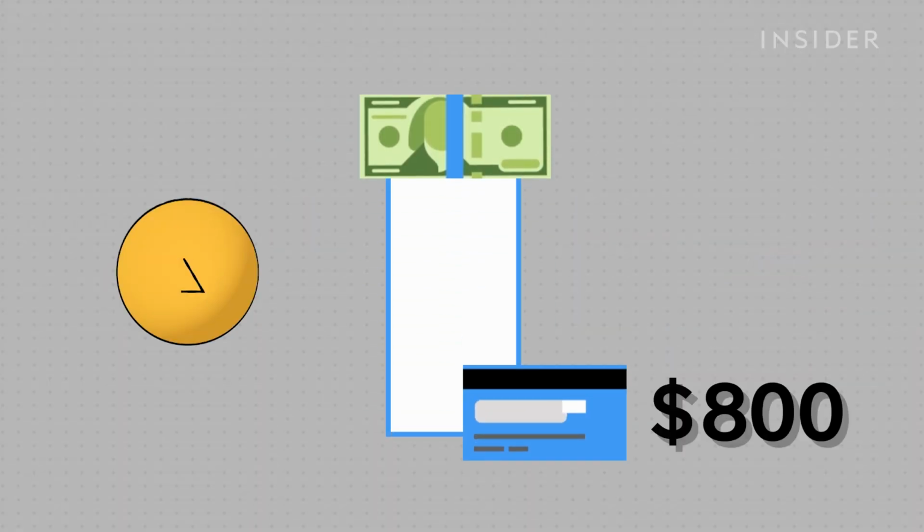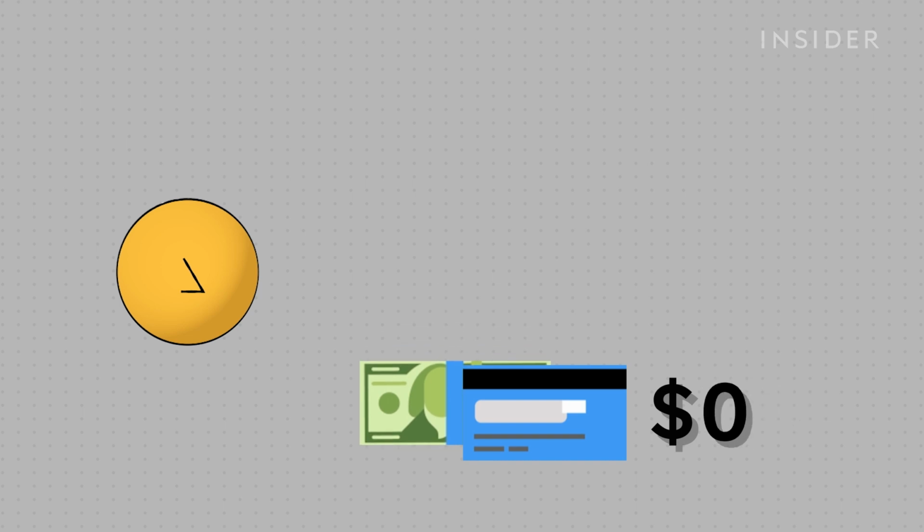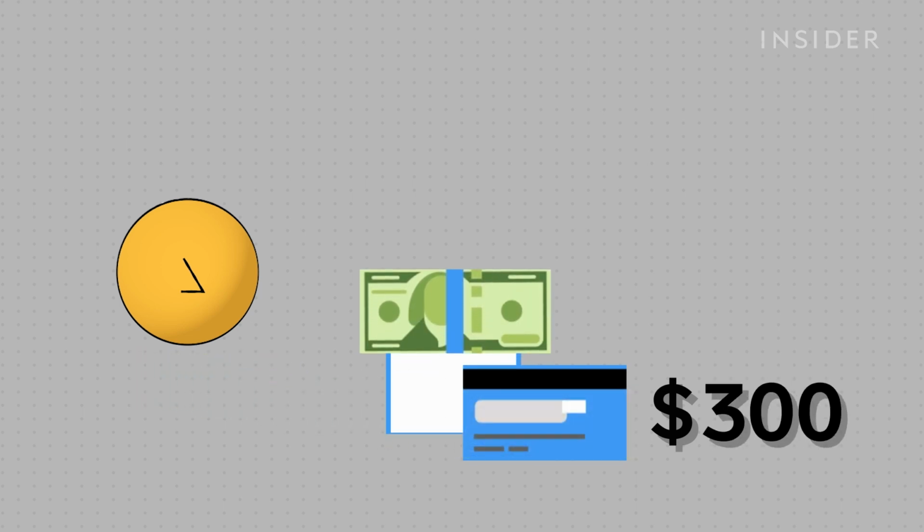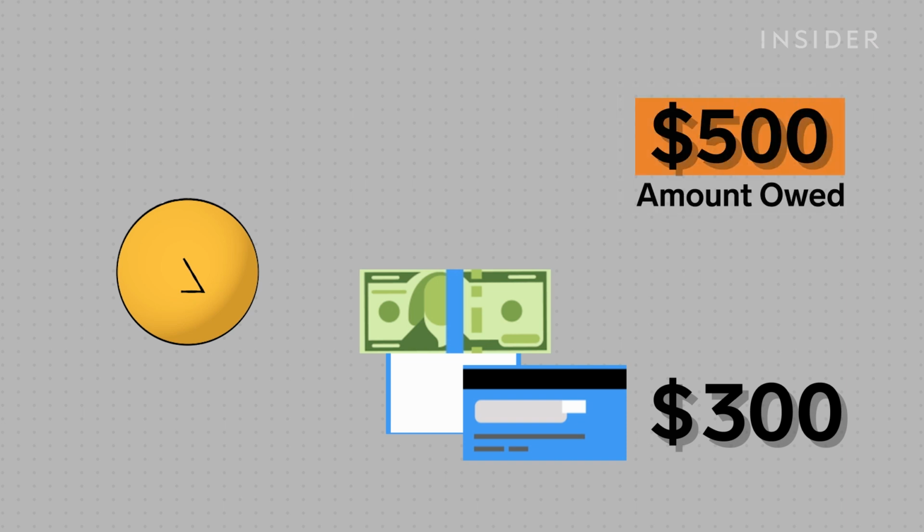If you don't pay off your balance by the end of the billing cycle, you'll be charged interest on the balance that you do carry. So going back to my $800 credit card, if I spent $800 and I could only afford to pay back $300 by the end of the billing cycle, I would get charged interest on the remaining balance of $500.